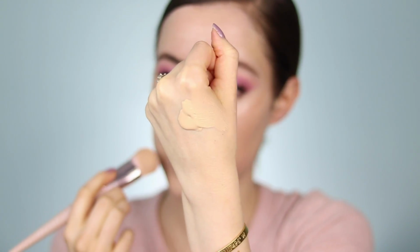But I'm just gonna go ahead and take some of this with that Fenty Beauty foundation brush, and I'm just going to spread it all over the skin. Wow, I didn't take much at all. Like, there's still this much on my hand.